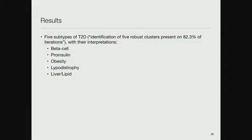And their interpretations medically are that one of them is involved with variations in the beta cells. So these are the cells in your pancreas that make insulin. One of them is in variations in proinsulin, which is a predecessor of insulin that is under different controls. And then 3 others have to do with obesity, bad things about your lipid metabolism and then your liver function.